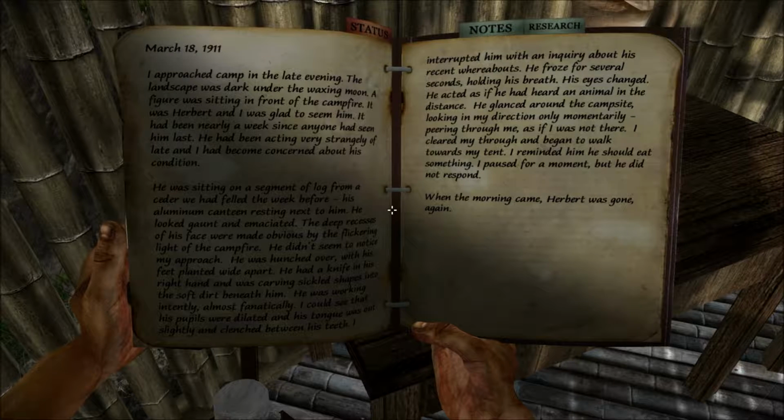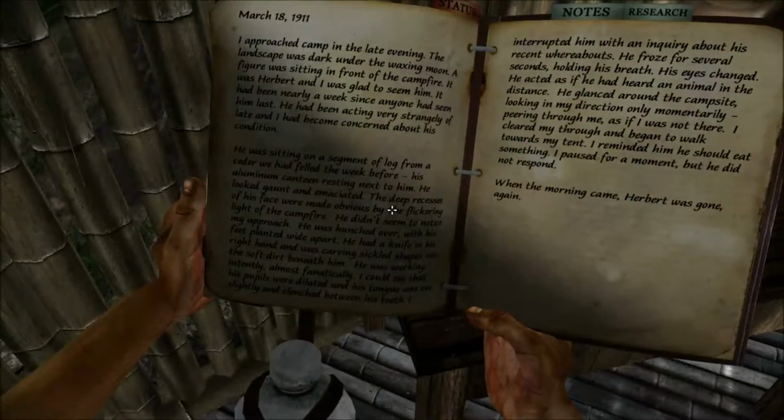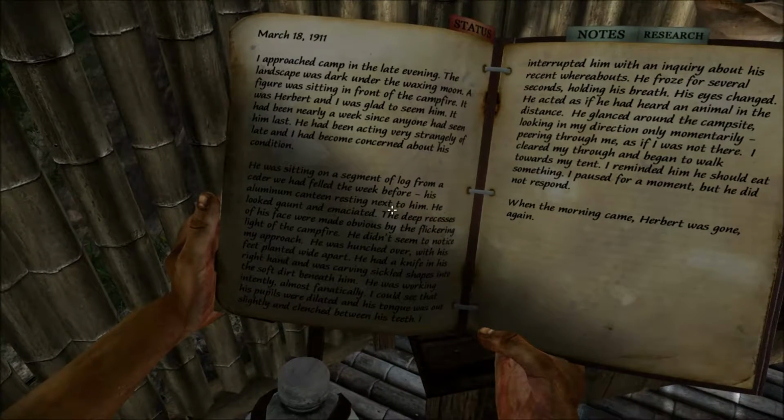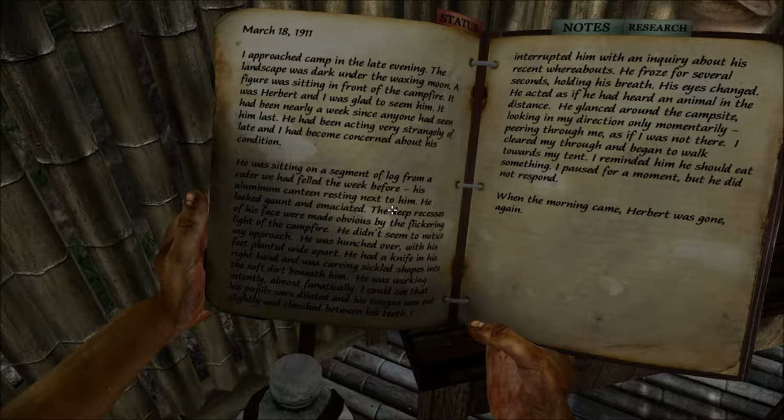He was sitting on a segment of log from a cedar we had felled the week before, the aluminum canteen resting next to him. He looked gaunt and emaciated. The deep recesses of his face were made obvious by the flickering light of the campfire. He didn't seem to notice my approach. He was hunched over with his feet planted wide apart. He had a knife in his right hand and was carving sickled shapes into the soft dirt beneath them. He was working intently, almost fanatically.